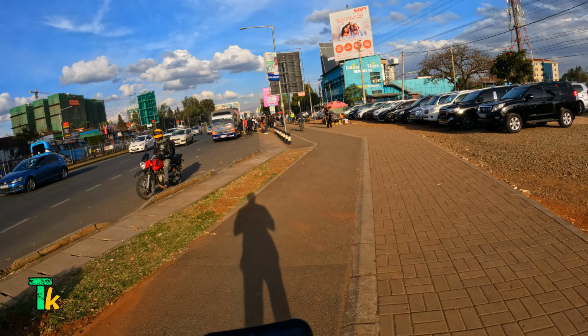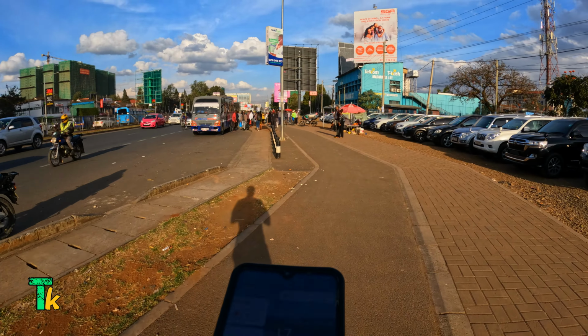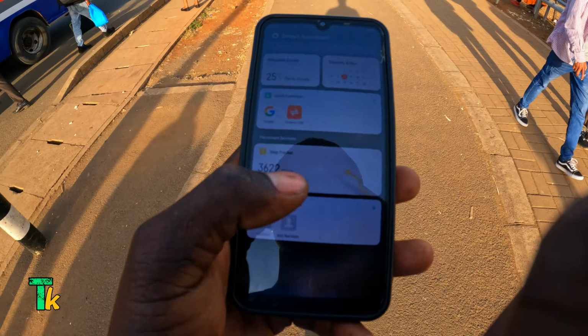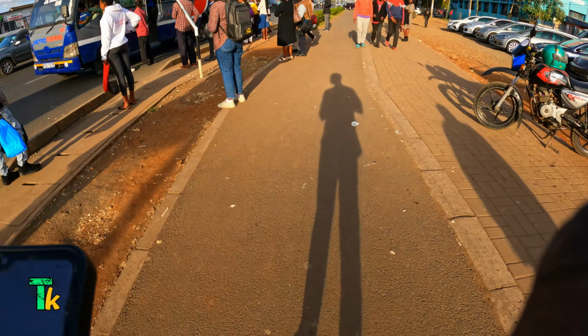So it's evening time, and let me show you how many steps I've done so far. I've done 3,622 steps, and that's around 2.4 kilometers. That's what my step tracker is saying. 3,622 steps, and that's 2 good kilometers, 2.4. And oh, it's so windy.